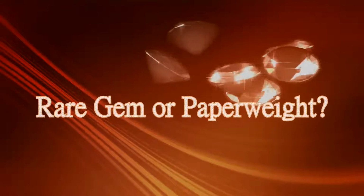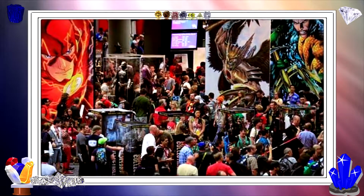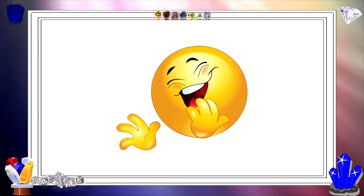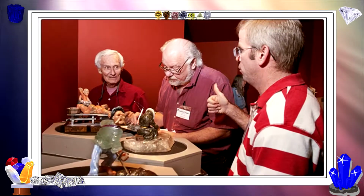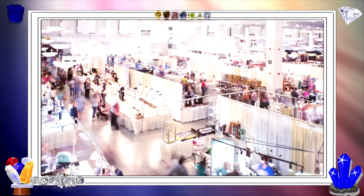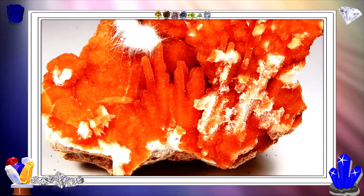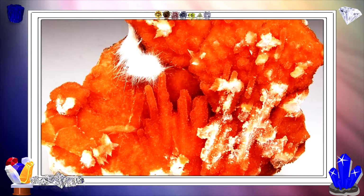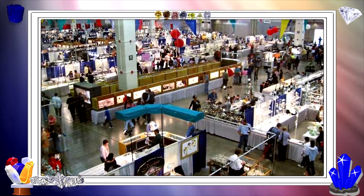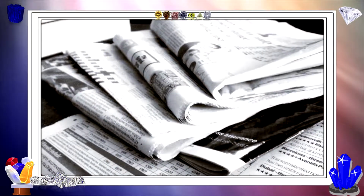Rare gem or paperweight? Now imagine you're attending a garage sale or perhaps even a Comic-Con, and you saw a stack of money being used as a paperweight. It sounds pretty ridiculous, right? Well, that's kind of what happened to mineral dealer Morgan Sandstagen. Sandstagen was attending the Tuscan Gem and Mineral Show when he came across a table using a beautiful pinkish-orange rock as a paperweight. Intrigued by the size and beauty, he inquired about the price, only to be told that it wasn't for sale, as it was holding down the exhibitor's papers.